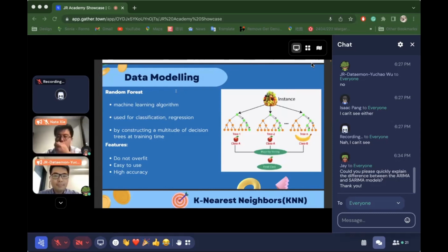The random forest classifier collects the majority vote to provide the final prediction. Most decision trees choose apple as their prediction. This makes the classifier choose apple as the final prediction. Next, please welcome Richard to share another model.